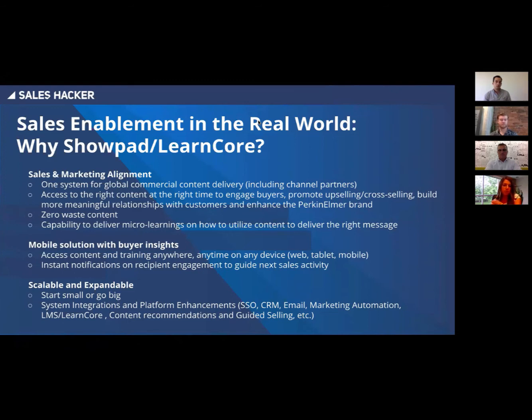And there's option for expansions for things, Showpad's always coming out with new technology and new features like CRM content recommendations, guided selling modules, and then coaching.